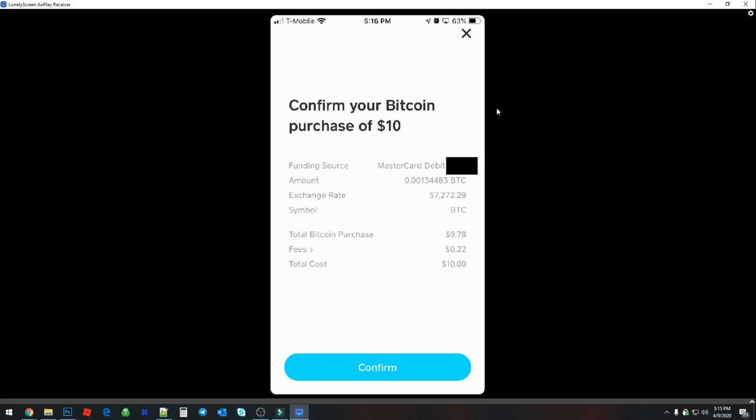This is actually pretty cheap, especially compared to Coinbase. I know Gemini is pretty good as well, but this, in the long run, has always been the cheapest and quickest way for me to purchase Bitcoin. So I'm going to confirm that. And there you go.